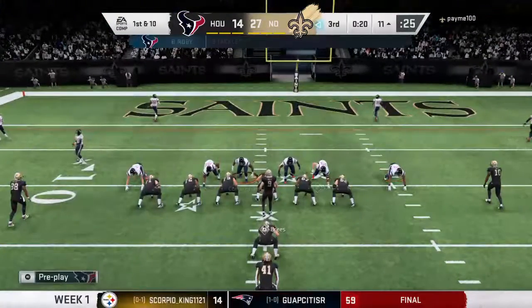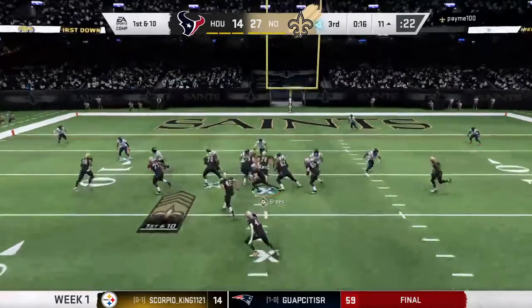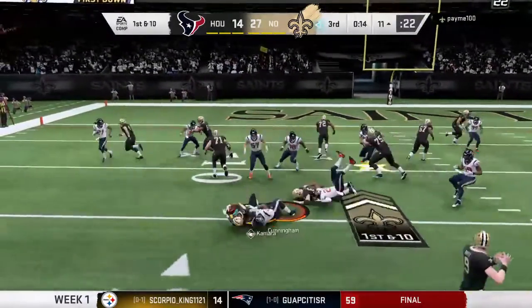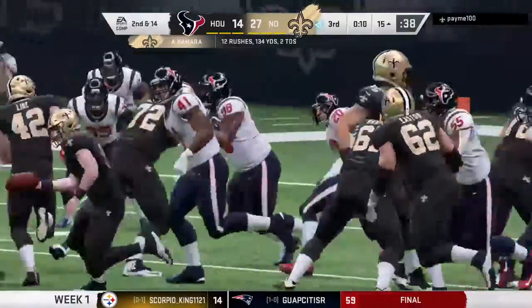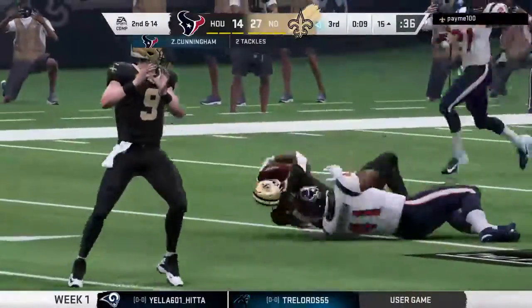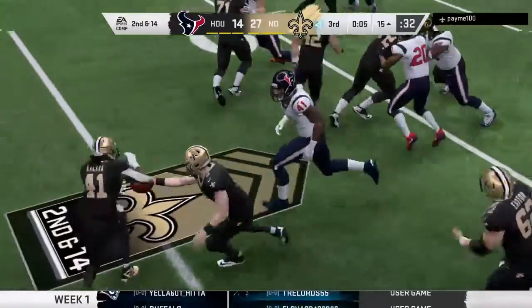So how about this for field position after the big play? Inside the 15 now as they come up on 1st and 10. Now Kamara. And for one of the first times all night, he is going to go nowhere as they bury him behind the line. It's a loss of 4 there, bringing up 2nd down.